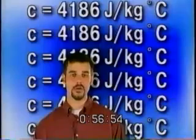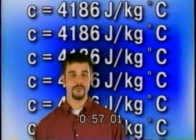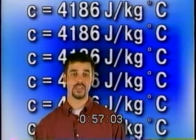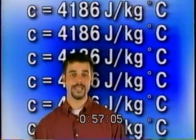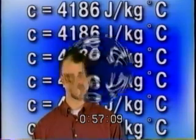Now, speaking of water, here's water's specific heat capacity in joules per kilogram degree Celsius. It takes 4,186 joules of heat to raise the temperature of 1 kilogram of water by 1 degree Celsius. Some of you might have to memorize this because you'll work with it a lot. So for water, c equals 4,186 joules per kilogram degree Celsius.